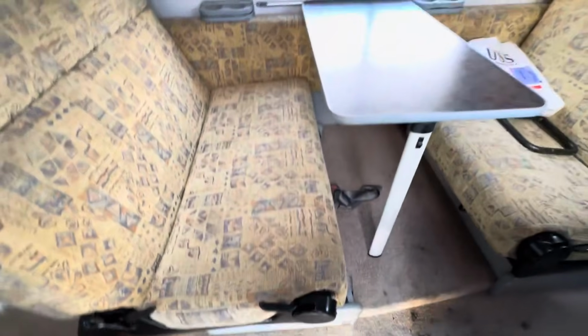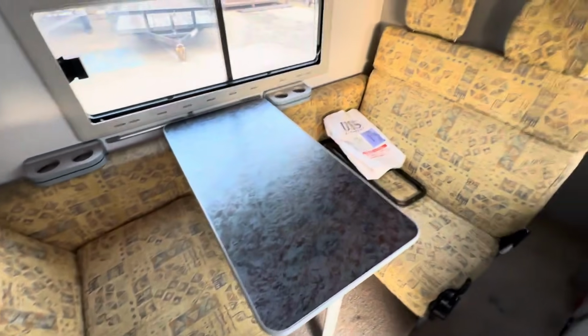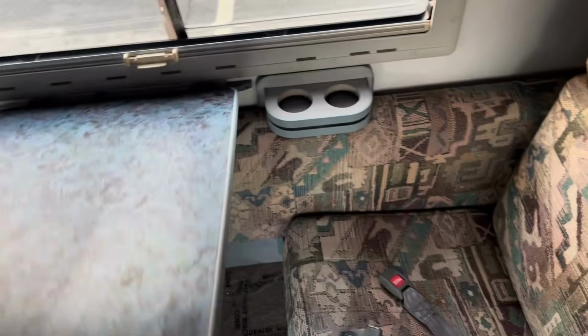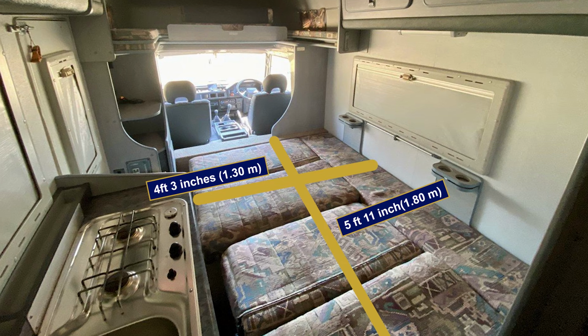Return to the center and the facing dinette becomes the daytime living room. You get upright seat backs, a removable pedestal table, and enough window area to make the tiny shell feel wider. The tabletop also becomes part of the bed support, so it must be cleared and lowered before the cushions move into place. The finished second bed measures about 5 feet 11 by 4 feet 3.